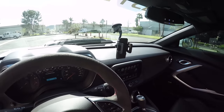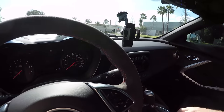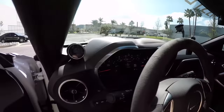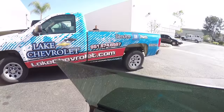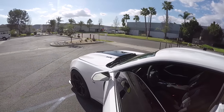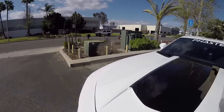Pop the hood and it killed it. Fail. There's a new trick. I didn't know that was a thing. If you pop your hood while it's remote started, it will die.